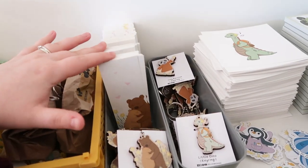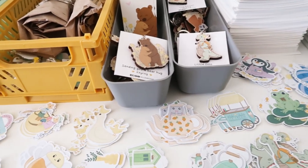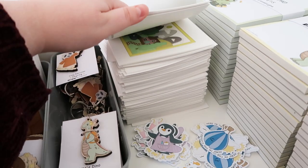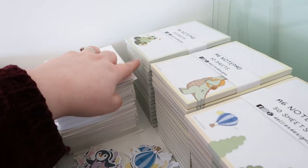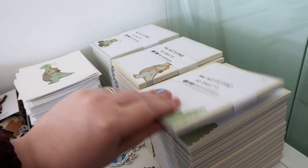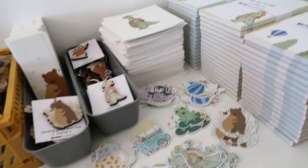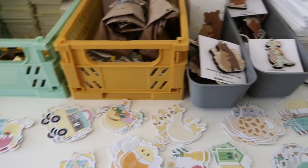I've got my bookmarks here. These little tubs are from Dunelm, I believe, but I think you can get them in loads of places now. Then we've got the key rings, the prints, those top ones aren't organized, but the rest are. And then the stationery, the top ones have the banners on, but I still need to do more of those. So yeah, still a bit of prep to do, but I'm gonna get started on orders, and then I'll feel a little bit better once I've started, I think.